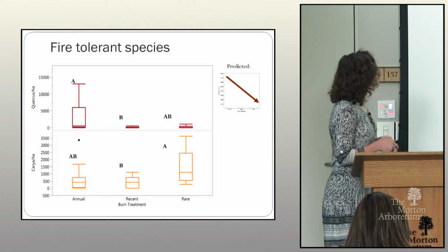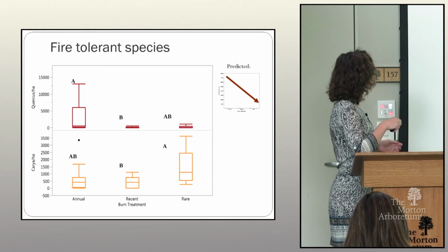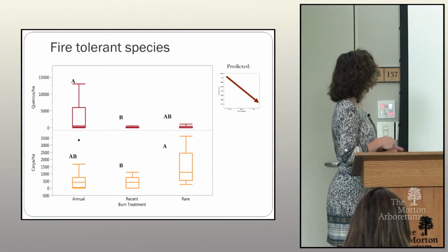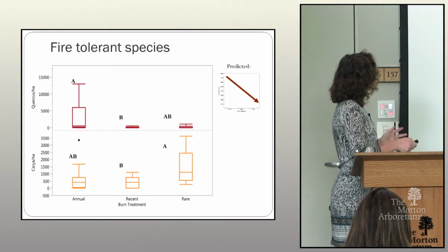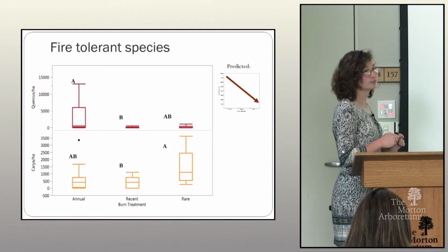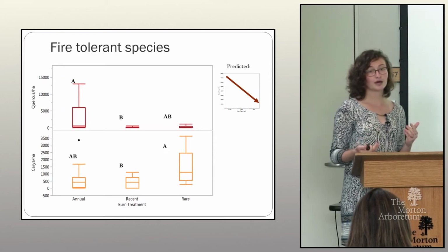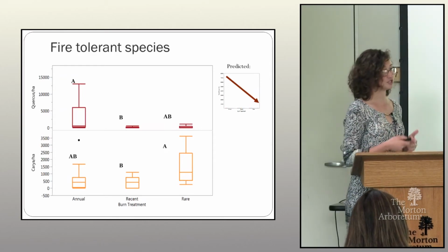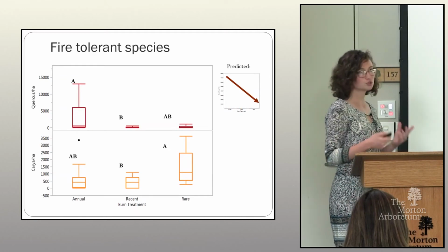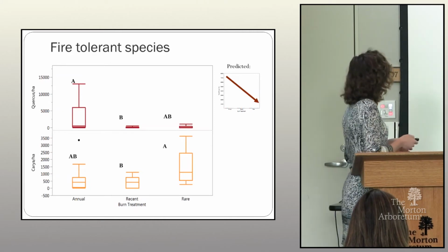Breaking it down by species, I want to make sure we're looking horizontally here. We cannot compare between because our axes are not the same. But we're seeing the trends that we expected for fire-tolerant species. Here we have oaks and hickories. And while we're not seeing quite the trend we were expecting, we are seeing that there is not a significant difference between areas that are burned annually and areas that are burned rarely. So essentially, the oaks and hickories don't mind if they're burned every year or if they're never burned at all. They're fine either way. However, we are seeing this decrease in that one recent burn. Just one burn was not enough to increase these fire-tolerant species populations.